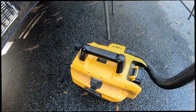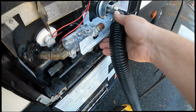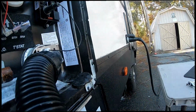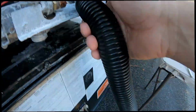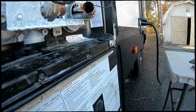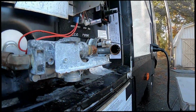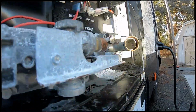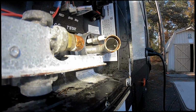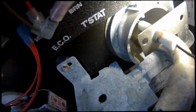Got my little trusty DeWalt shop vac. Should be perfect size. We'll see if I can suck that sucker out. Stand by. All right, he's gone. He's gone. No obstructions in there.